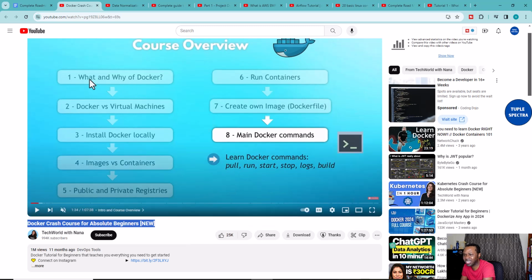She starts with what and why Docker. Why do you need Docker? Docker versus virtual machines: what is the difference? How do you install Docker locally on your laptop so that you can start practicing? What is the difference between image and containers? A lot of people find this difficult to explain, but she has done a fantastic job explaining all of these things. And then she gives you different Docker commands that you can run.